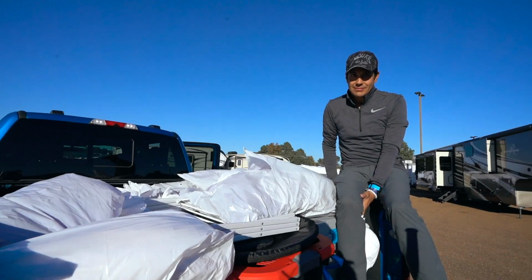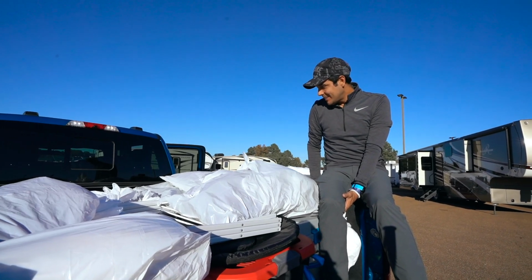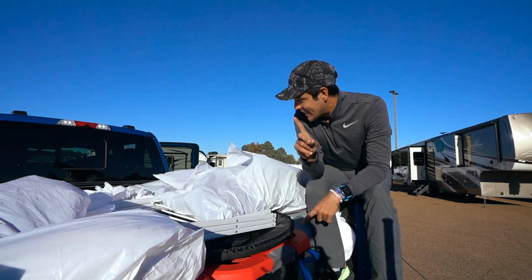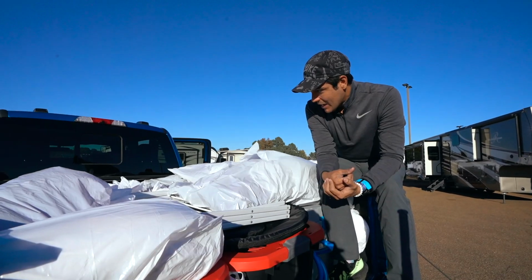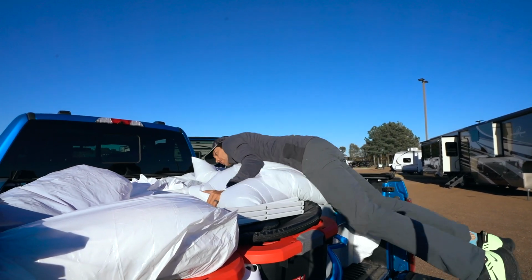After letting the dealer know we had arrived, it was time to head back to the truck to do the final packing. It is gonna be so tight. The thing I did not account for is the bedding. All of our fancy pillows and all that stuff, because they're so fluffy, they take up space. The only thing I think of is for us to just lay across this while we close it.